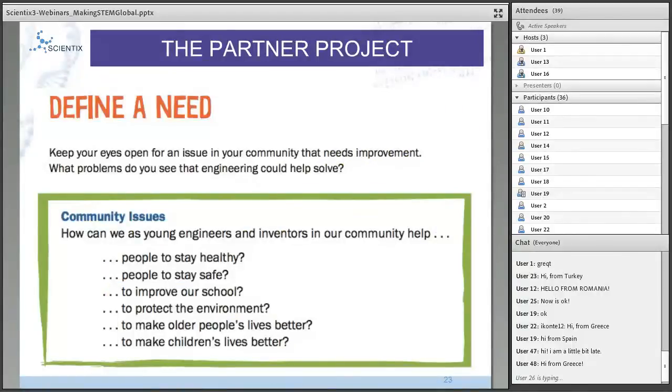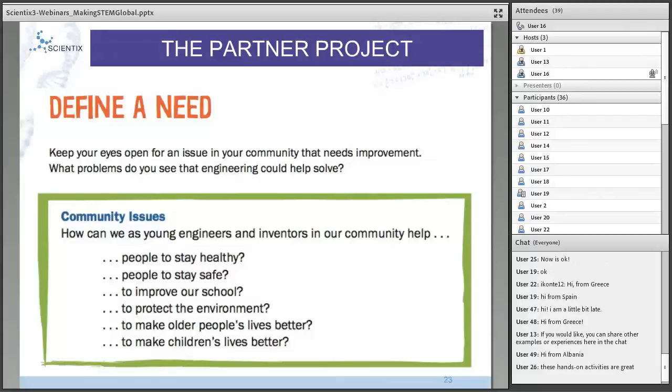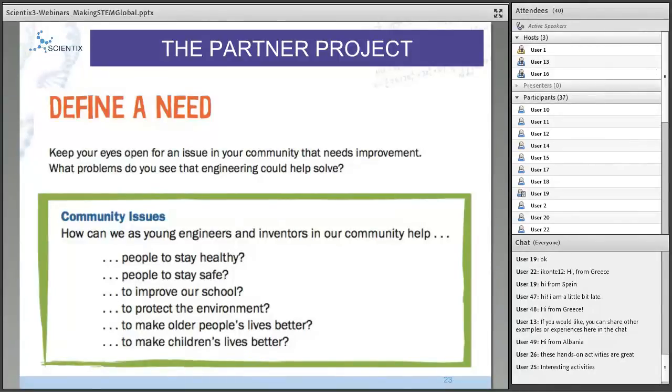Kids in the club also have the opportunity to lead the development of an original project by using what they learned about engineering and the design process to solve a need they see in their own community. So they ask themselves, how, as young engineers and inventors in our community, can we help people stay healthy? How can we help people stay safe? How can we improve our school? How can we protect the environment? They're really thinking about how engineering can be used to come up with solutions to things they see in their everyday lives and in their communities.